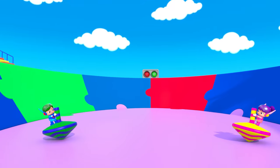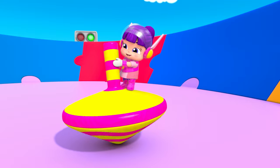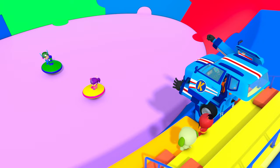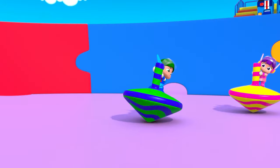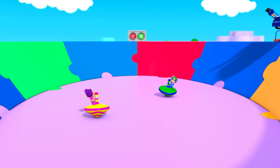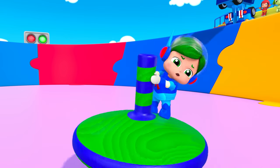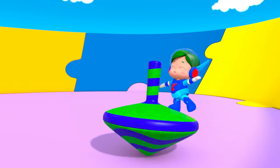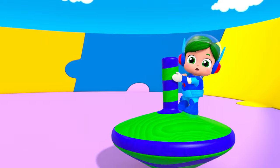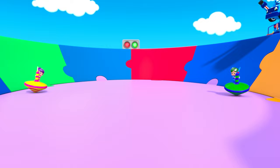Spinning tops. Spin, spin, spin. Hold on tight. Don't fall in. And you might just win. Spinning on your spinning top. Round and round you go. Can you win this battle? Hey, watch out. Look. Oh, no. They might make you wobble. Wobble all about. Better hold on tight, if you fall off you're out.